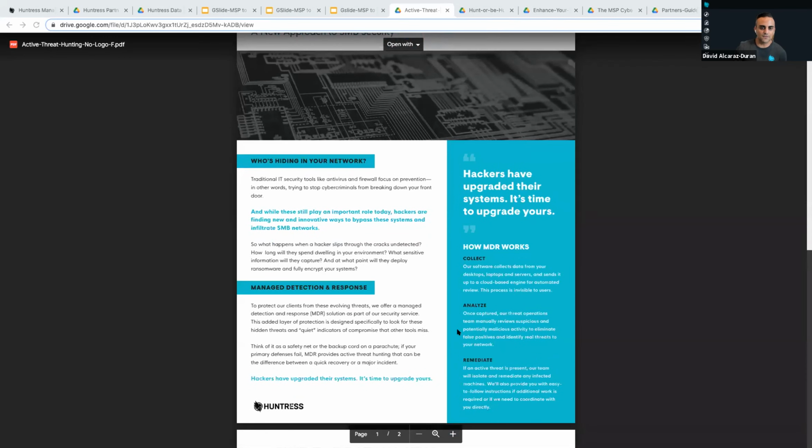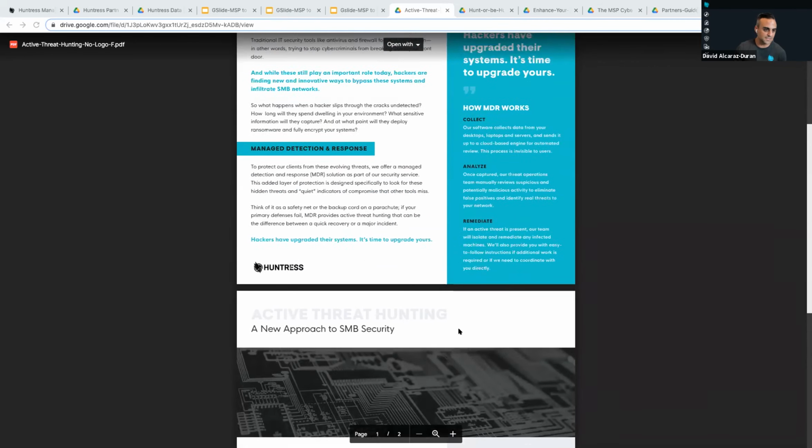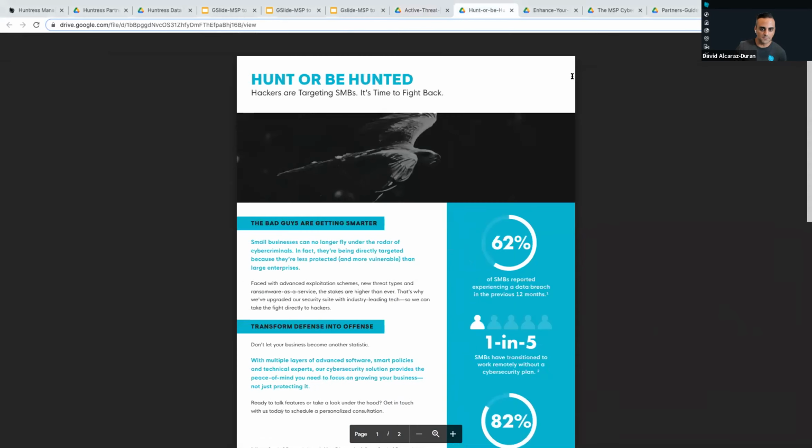The first one of these is this active threat hunting data sheet, and it talks about how antivirus and firewalls focus on prevention, right? But they don't completely stop attackers from getting into your systems. So here we talk about how to use managed detection and response as part of your security service to look for hidden threats that other tools miss. It explains that process within here. The next one is the hunt or be hunted data sheet. This sheet primarily talks about how small businesses can no longer ignore cyber attacks and how emerging threats are impacting SMBs more than ever. So another great one to provide to your customers as well.